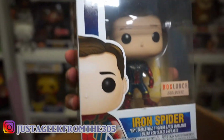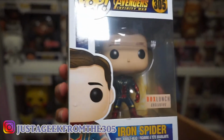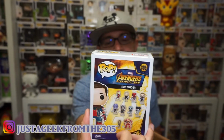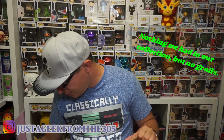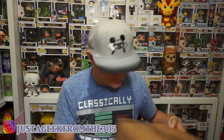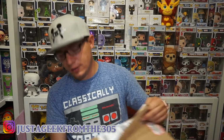And we got the Box Lunch exclusive Iron Spider Unmasked. Okay, I like this. From Avengers: Infinity War, of course. Hey, this is awesome. Five Pops? Awesome. Thank you very much. For sure, I'm going to see about more in the future with you. I appreciate that. That's an awesome box, man. It wasn't a bad value for the cost of the box. Not at all.